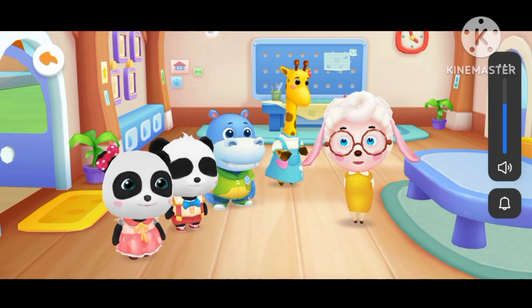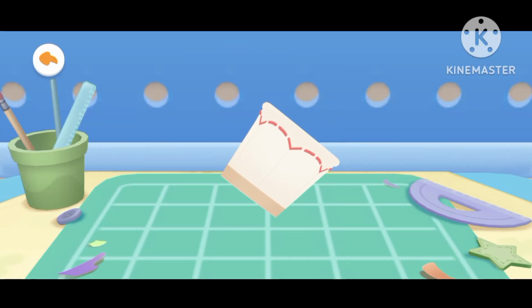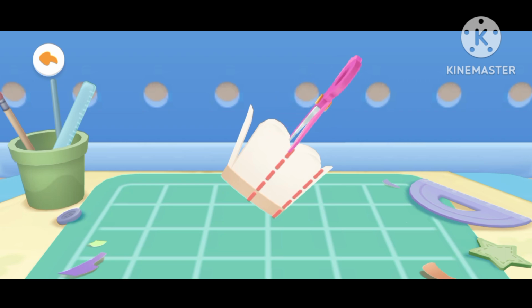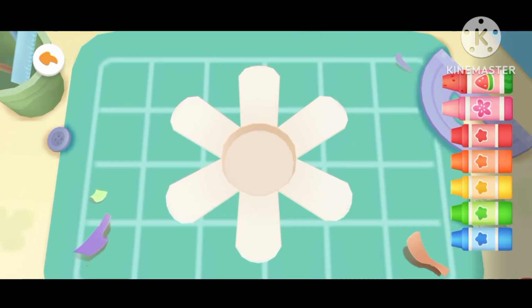Now it's time to make a craft. Let's make a little windmill. Hooray! Handcrafted! First, cut out the decorative border for the paper cup. Spread out the paper cup. The cup with a pretty color.